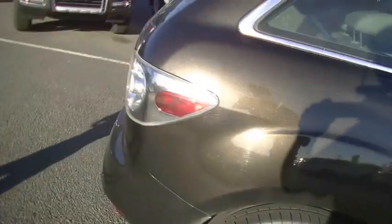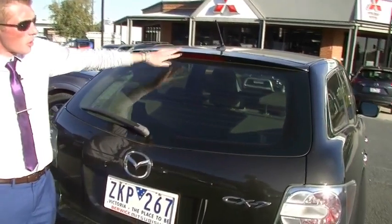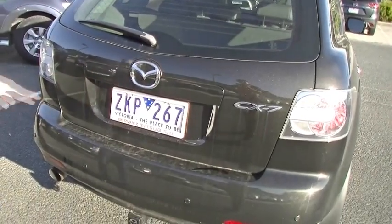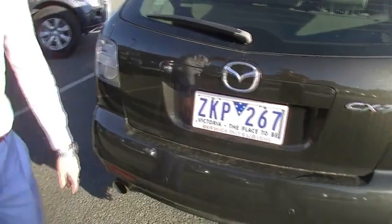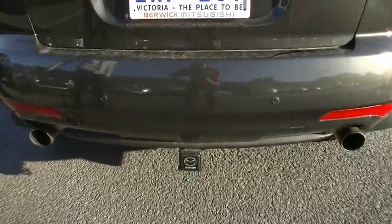Coming around to the rear of the vehicle now, plenty to talk about. We have our aerial mid-mount on the roof, high mount stoplight, rear wiper, rear demister, again that nice big Mazda chrome grille. We've got the chrome CX-7 badging, those nice big clear tail lights. We've got all the rear parking sensors, twin pipes, and also fitted with the factory Mazda tow bar.